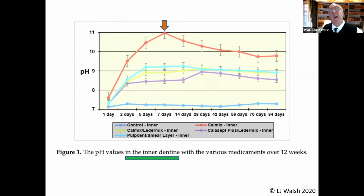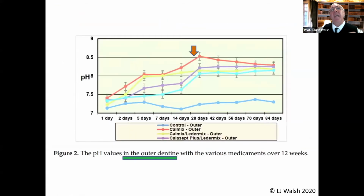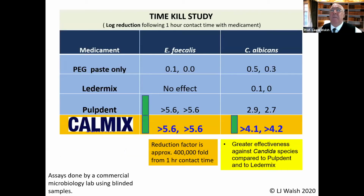Now, if you're worried about what happens when they reach the outer part of the dentine, then you don't need to worry because, in fact, the pH values are exactly the same over the period of time. And this is because of the buffering effect of the dentine in the outer part of the root structure. Well, what about killing bacteria? In this particular study, the challenge was 400,000 either E. faecalis bacteria or Candida albicans fungi.